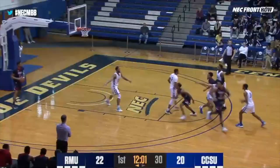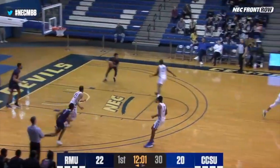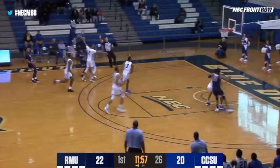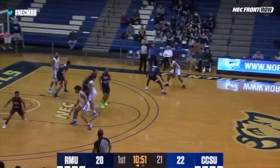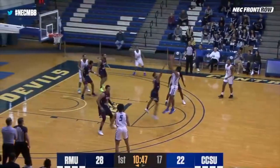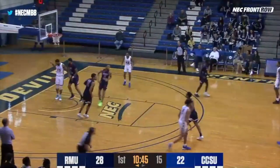And there's a 6 for 6 from the free throw line in this game, and 8 for 8 on the year. And the lead is back down to 2. The other way, Hawkins. My man Chris Shovlin sitting over to my left, just shaking his head.